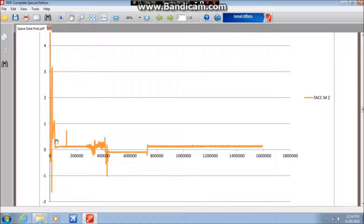Then it goes to 0Gs. This one I believe is correct. So it cruises through space at 0Gs, and then we start re-entering. So there's a huge slowdown here, and then parachute deploys, splashdown, and it stays 0Gs because the way it splashes down is like dropping a boat into water.